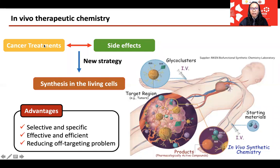As we know, a lot of cancer treatments have been developed in the last decades, such as chemotherapy, radiotherapy, immunotherapy, hormone therapy, targeted therapy, and many more. However, those reported cancer treatments show severe side effects. Even the side effect itself is sometimes more dangerous than the cancer cells. For example, blood clotting. As you know, blood clotting is very dangerous because it may cause sudden death. With those side effects, we came up with a new strategy that can eliminate the side effects.